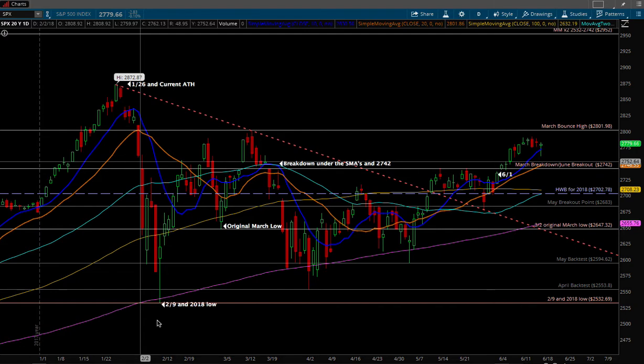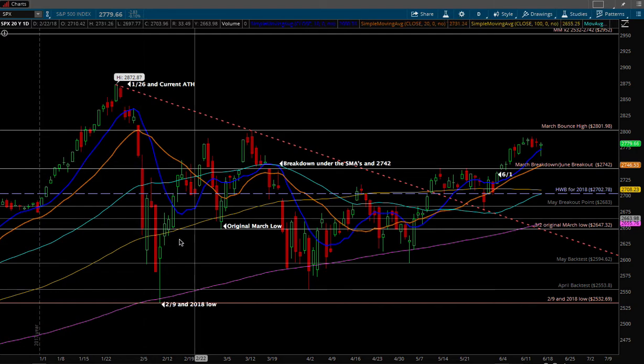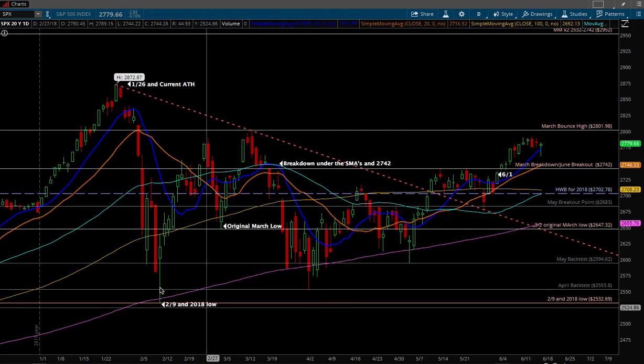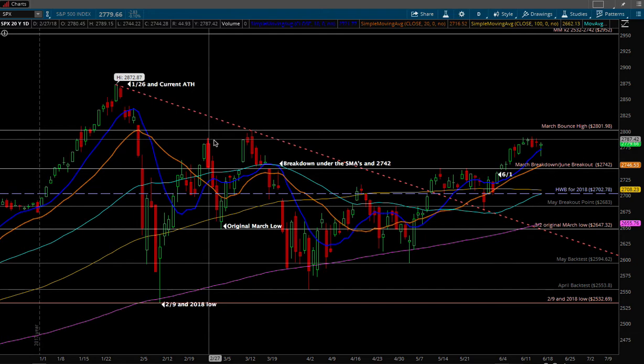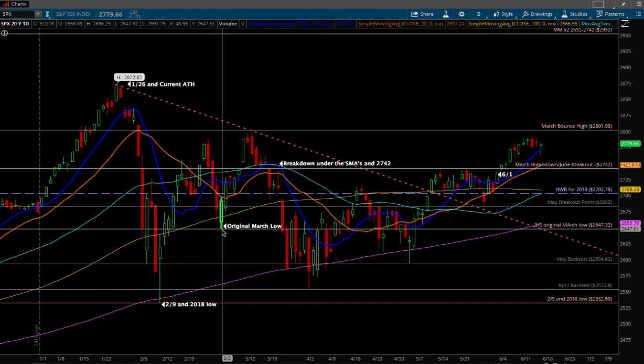Okay, so off of this low at 2532, we bounced. We came up here at the end of February to a high up here around 2780 or so. Sounds familiar, right about where we're trading right now. And then we fell back down to create the original March low, which in and of itself ended up becoming a key level later on. But let's stay focused on this 2742 level instead.